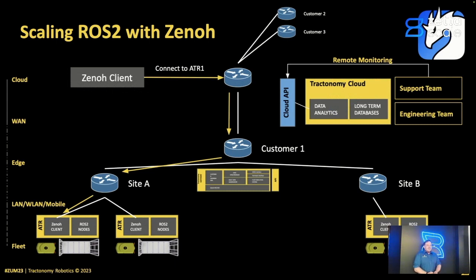So this helps us in a good way because now you can actually also monitor each robot individually from anywhere in the world if you connect to our cloud infrastructure directly to the Zenoh router running in the cloud. But we can still, if you have access to the subnet, directly connect to the robot if you want to have more access to it.